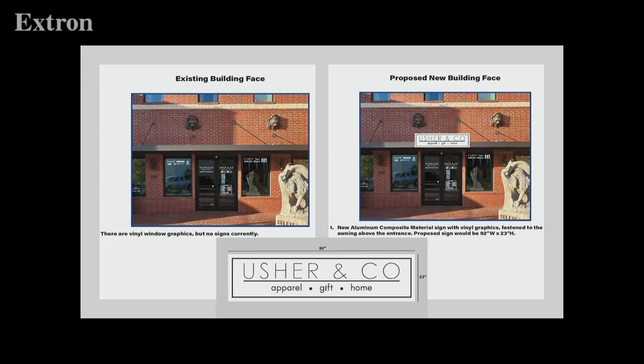So conditional approval is what I'm hearing. Do you want to table or simply conditional approval? I'm sorry to interrupt you. Their other signs at their other locations in Atoka and Durant have just Usher and Co. with just the letters and the black outline. So that would be keeping in with their other brand, which has been acceptable to them on other occasions.